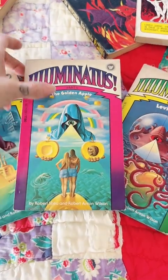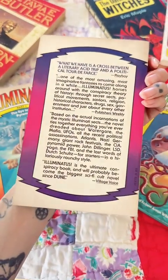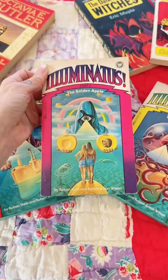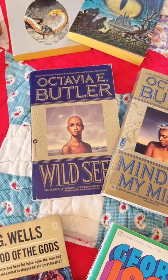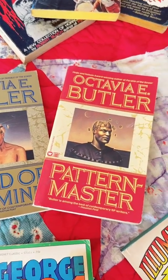Like, I gotta know what these shirtless hippies have to do with these dolphins, you know what I mean? The back cover promises a combination of Watergate, UFOs, Atlantis, LSD, CIA, pyramid power. It even mentions Dune at one point, so how could I turn that down? Picked up some Octavia Butler books that I have read but didn't own until now.